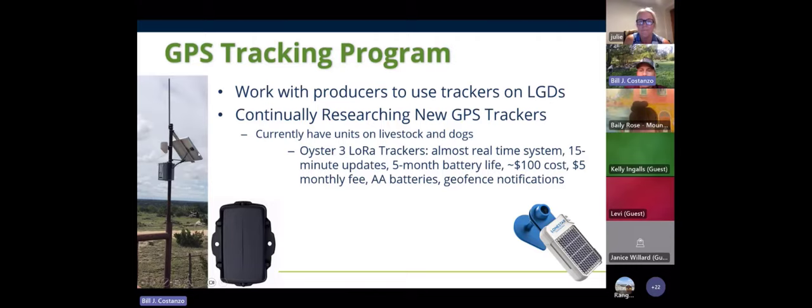Probably the only disadvantage to this situation is if you have a ranch that's larger than 4 miles across, or maybe 4.5 miles across, you would have to set up a second one of these towers to be able to continue to get service for your trackers.